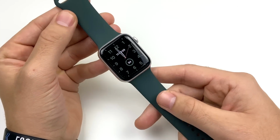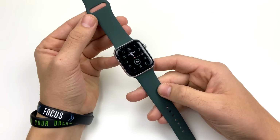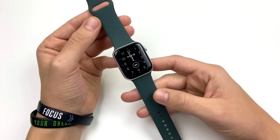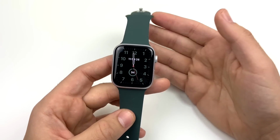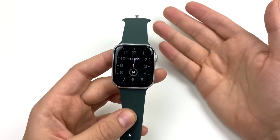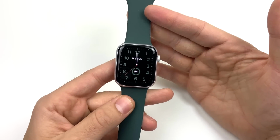But this to me is the perfect balance between the Series 3 and the Series 5, because I found these on eBay for under 300 bucks, which is a steal considering that this watch was well over 400. If you went with the cellular model, way over 500, so like a $200 discount. And if you want to find this new, you can still find a cellular model of this new in the threes, which is a lot cheaper than the 500 plus price tag when this device was new. So the Apple Watch Series 4 is seeing $150 to $200 discounts.